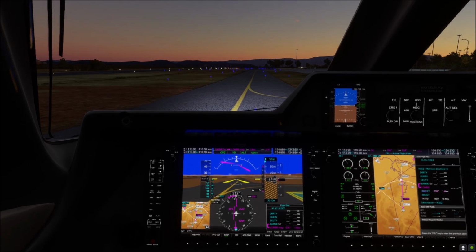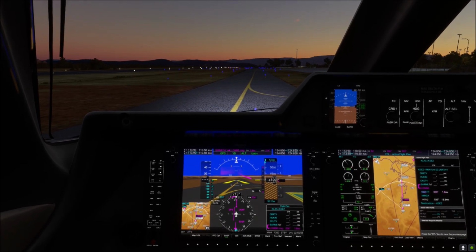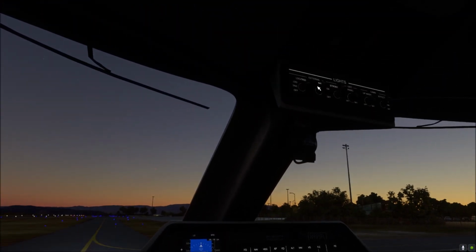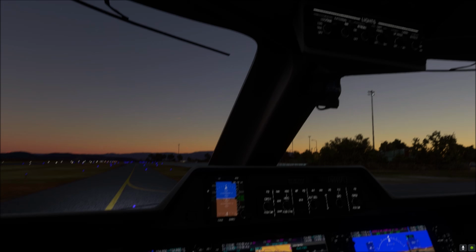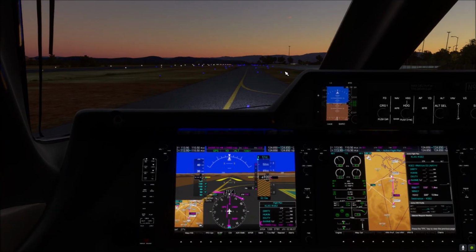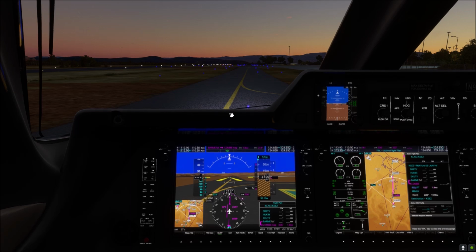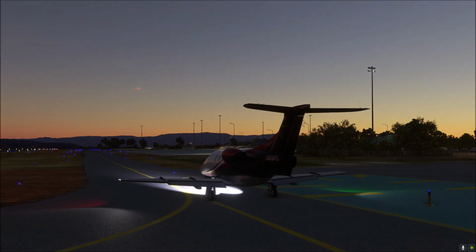Okay, so let's just clean up. So we do flaps can come up. Do taxi light. Strobe light can come off. And let's just have a quick look outside. Flight directors can come off. And I didn't even worry about a wake code, did I?